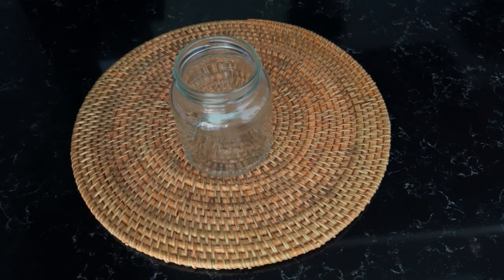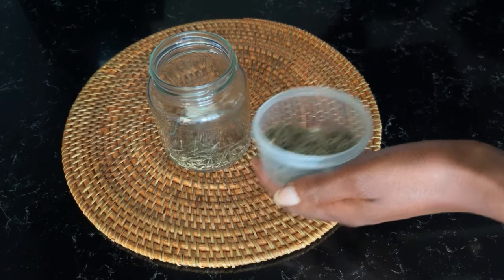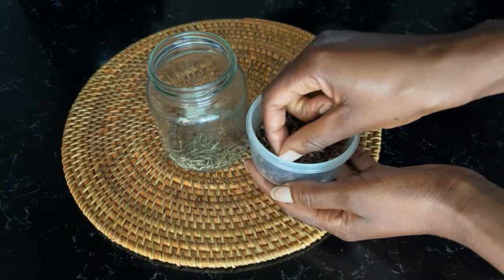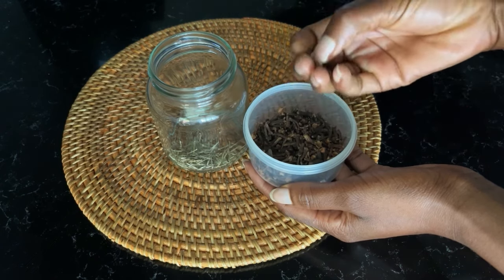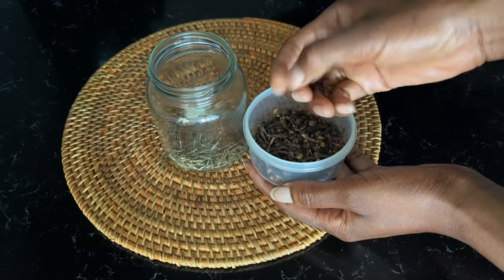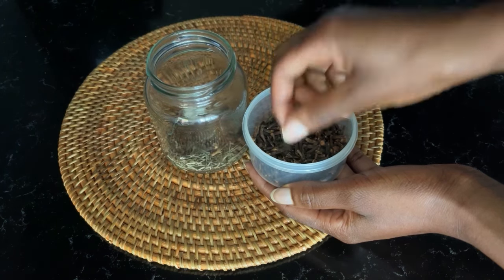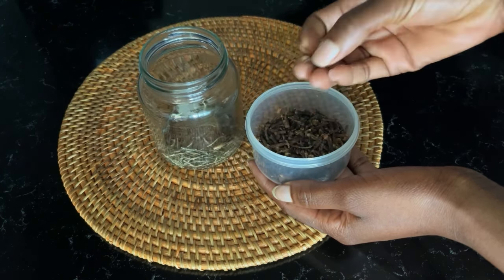So I'm going to get my glass and I'm going to go in with rosemary. I'm using 1 small spoon in case you are wondering. For cloves, you don't have to measure. You can just estimate some few clove buds because this is very strong. You don't need to use a lot of it because you are going to end up wasting your cloves or your rosemary. So I'm just going to pick some few clove buds, like 10. They can be enough. Even 7 of these clove buds can be enough because cloves is very strong. You don't need to waste your ingredients.